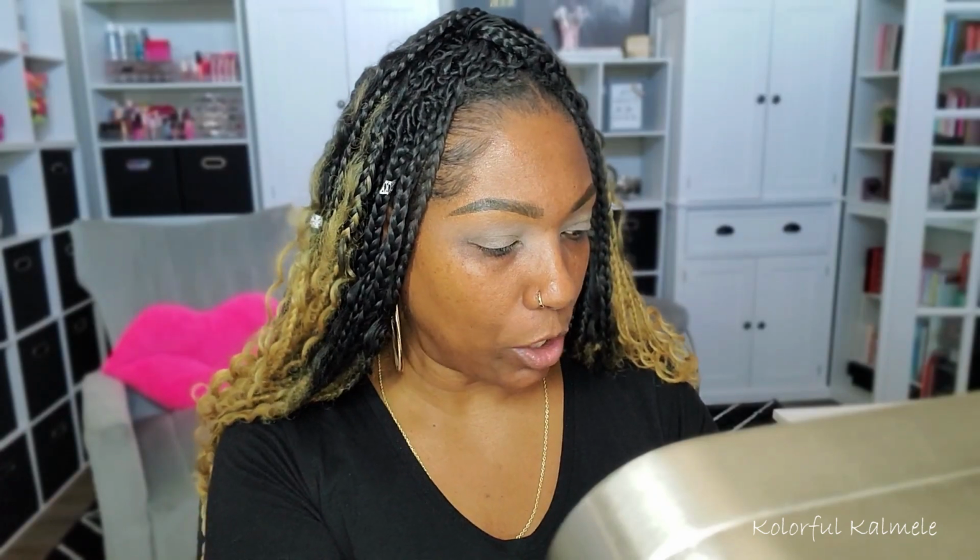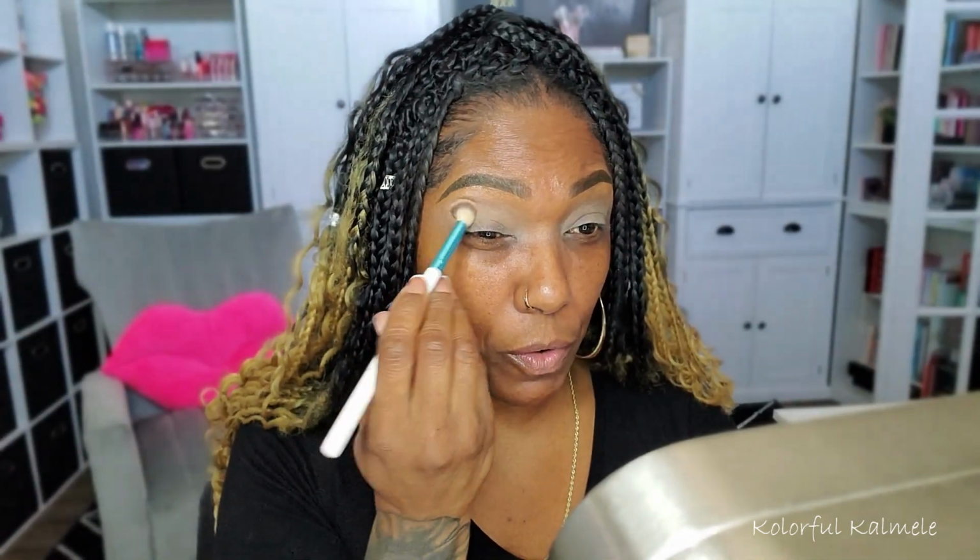Okay, so the first shade I'm gonna go into is called Proactive, and I'm just going to take a larger fluffy brush. It's a little bit dense. It's not super duper soft, but I'm just going to take a larger brush and go in with that shadow in my crease area. And when I know that I'm just gonna go in with a shadow, I like to tap it down to get the color applied before I start blending. So I just tap it down and then I start blending.